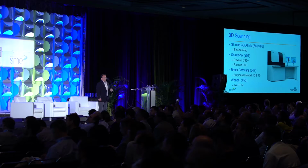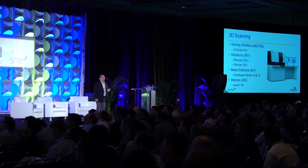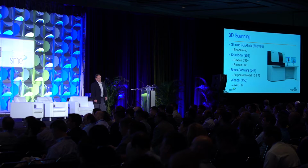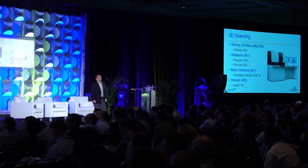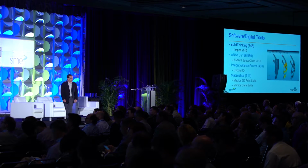The Model 75 has a meager 2.5 meter, about 10 feet. So both of them large range scanning. And Wenzel has announced a price drop on their Xjet CT, or Xjet M, which is a CT scanner. They're saying the motivation is to get you, the 3D printing world, to consider CT scanning more to use it for your inspection. So 25% price drop on that machine. They are on the show floor.